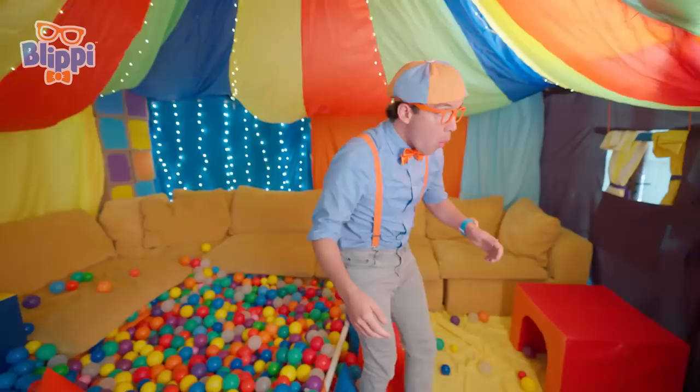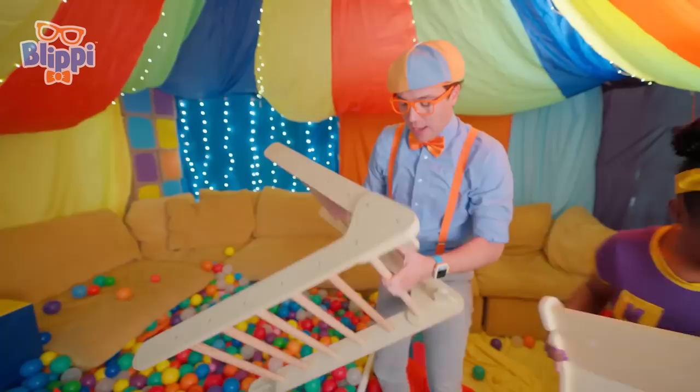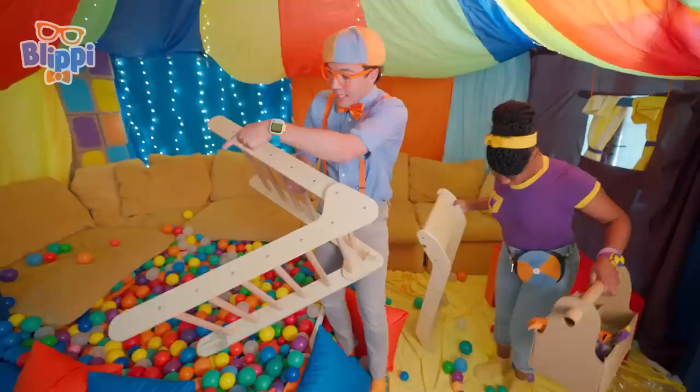Look, I found this in the backyard. Whoa, a ladder? Yes, some stairs for a slide. A slide? That would be such a good idea for an exit. Well, we have the stairs and the slide. And we have some tools to put it all together. Well, let's put it together maybe over there. Okay. Here we go. Great idea.